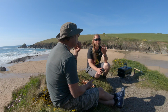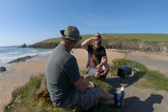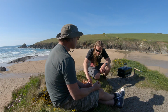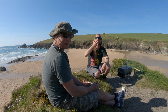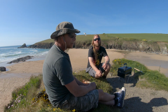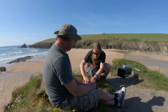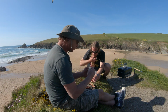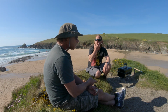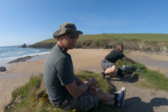Oh my goodness. Not overcooked either. Perfect. Right. Oh man. I've been waiting to do this for so long, Carl. You can't believe how good that tastes. And like I was saying before, when you've got it with your own hands, anything you forage, it tastes twice as good as anywhere else. This is just exquisite. And as I say, it takes a lot of time and effort, it takes a lot of work, but the reward is so amazing.